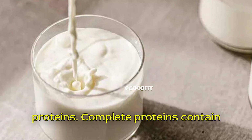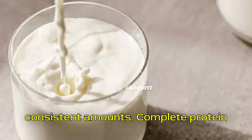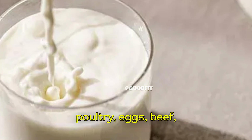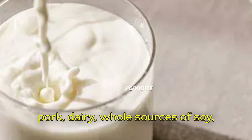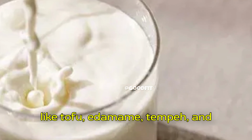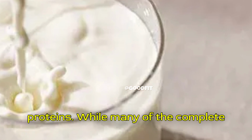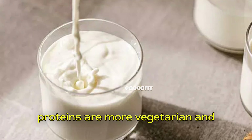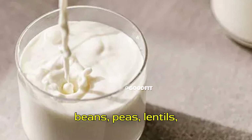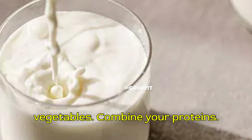Examples of complete proteins. Complete proteins contain all 9 essential amino acids in consistent amounts. Complete protein sources include things like fish, poultry, eggs, beef, pork, dairy. Whole sources of soy, like tofu, edamame, tempeh, and miso. Examples of incomplete proteins. While many of the complete proteins are meat-based, incomplete proteins are more vegetarian and vegan-friendly. They include legumes, beans, peas, lentils, nuts, seeds, whole grains, vegetables.